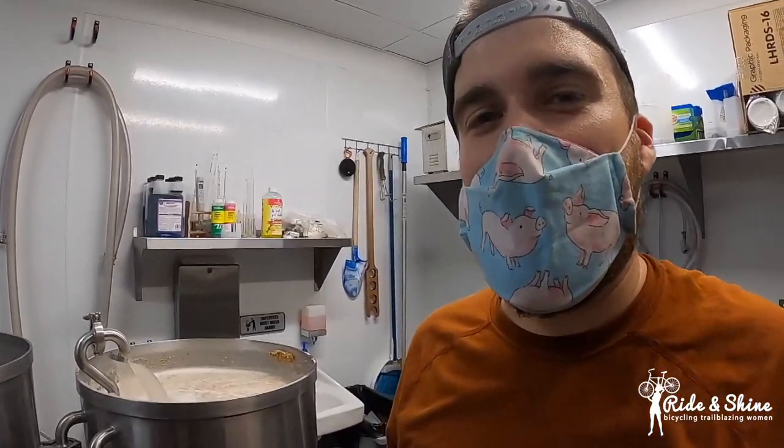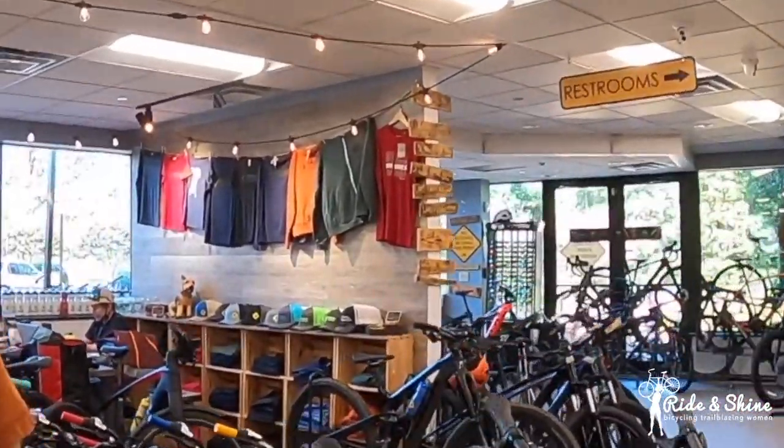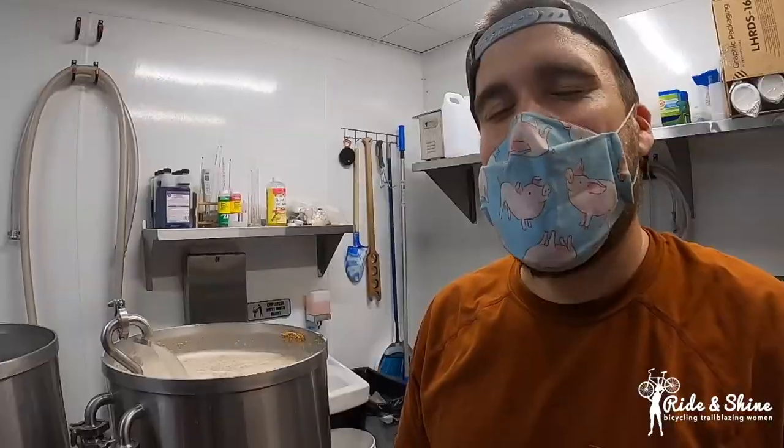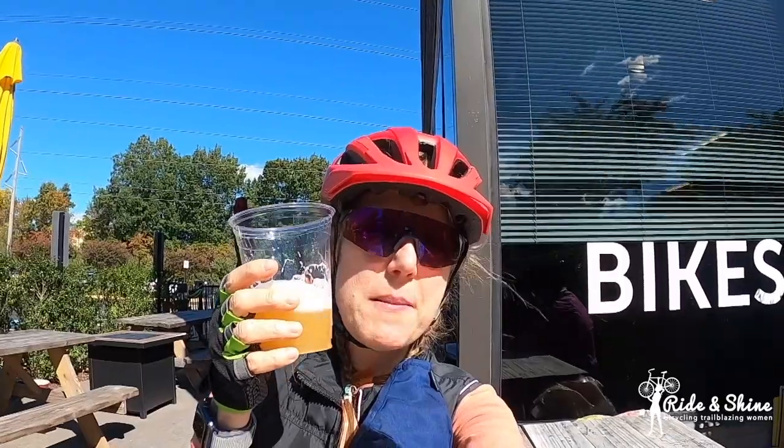And that is how we make all of our beer at the bike lane. Come to the bike lane and enjoy Oktoberfest. Mile marker 16.5 on the W&OD. Please come out and grab a pint. Cheers. Blake makes a mean beer.